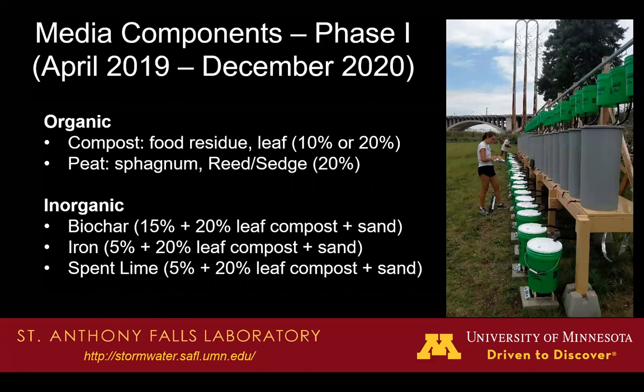We looked at two different kinds of compost, both food residue and leaf compost. We looked at peat, sphagnum peat and reed sedge peat. And the percentages I'm marking here are the percentages in the mix. So for example, we did a set of mesocosms where we had 10% food residue compost with C33 concrete sand, which is the typical sand material in these engineered medias. We also did mixes with 10% leaf compost. We did 20% food residue, 20% leaf, and so on. The base material here, though, is that clean concrete sand, which we do have replicates of just sand with no additional media. So the organics were compost and peat.